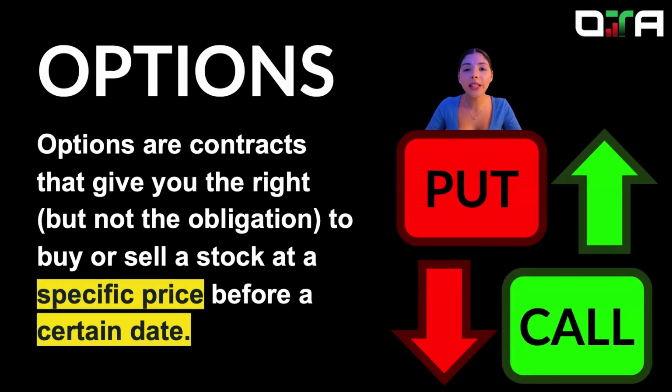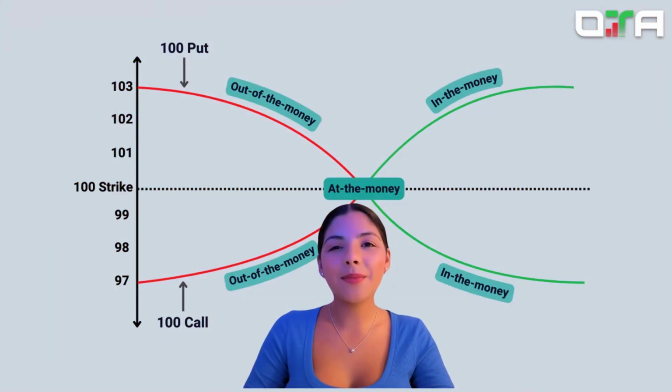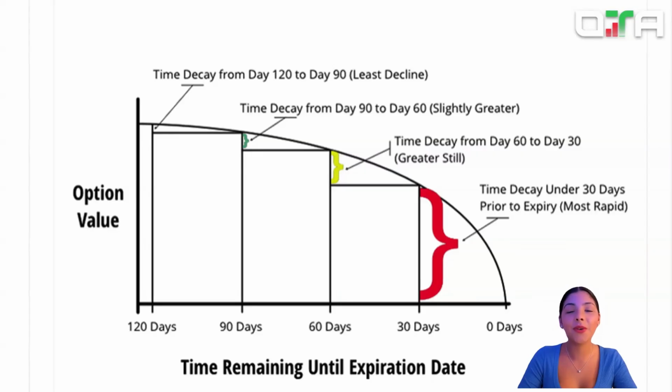There are two key parts of every option contract: the strike price and the expiration date. The strike price is the price at which you can buy for calls or sell for puts the stock. For example, if you buy a call option with a strike price of $100, you are betting that the stock will go above $100. If you buy a put option with a strike price of $100, you are betting that the stock will drop below $100.